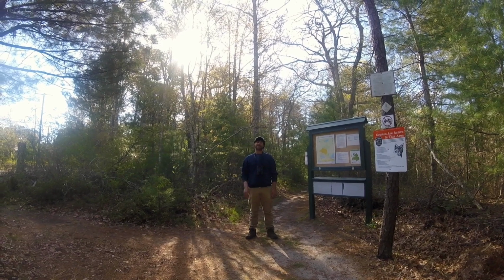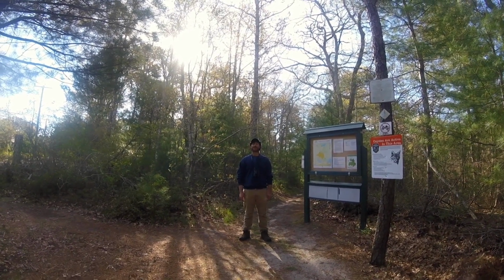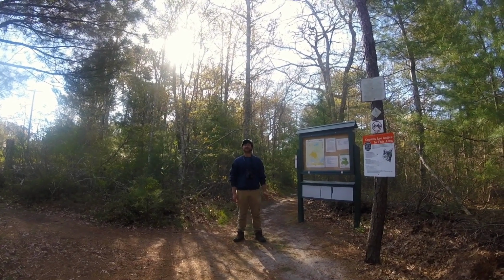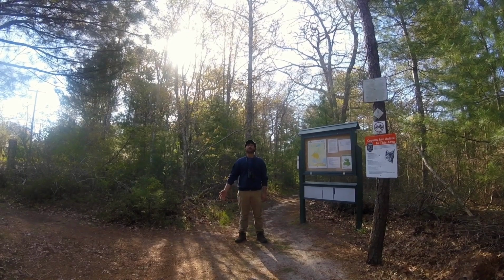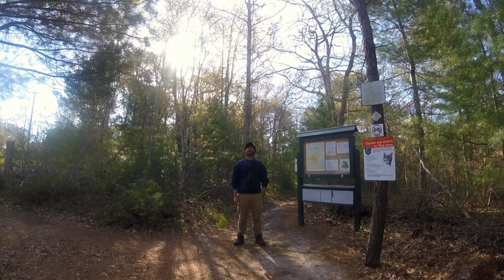I'm Mike Perrin. I'm the TerraCore Land Stewardship Coordinator with Wareham Land Trust, and I'll be giving you a tour of Great Neck Conservation Area owned by Wildlands Trust. The parking area is off Crooked River Road. Not much of a parking area, but enough to fit a couple cars in.